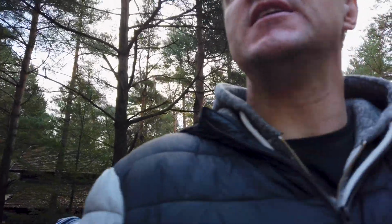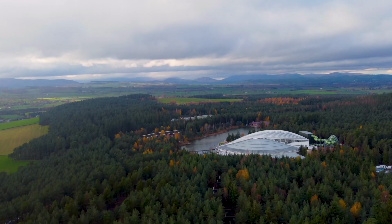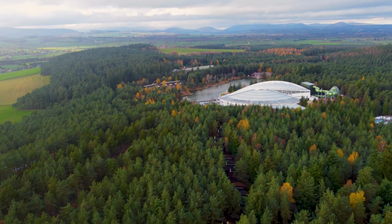Much nicer morning this morning. Looks like we're going to be dry. Where are we going again? Swimming. Swimming. Oh, that's good.